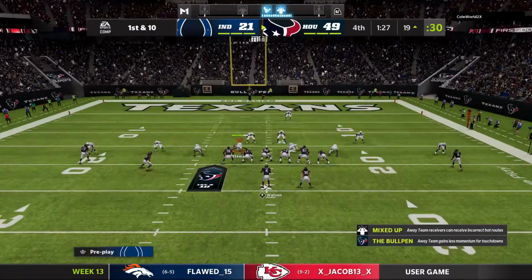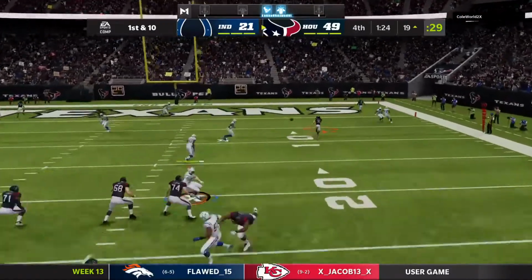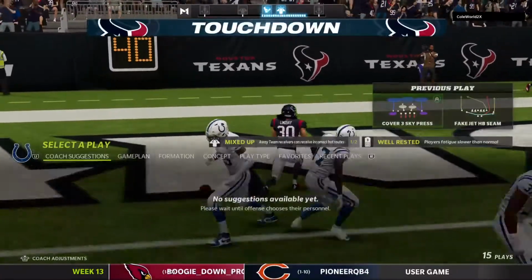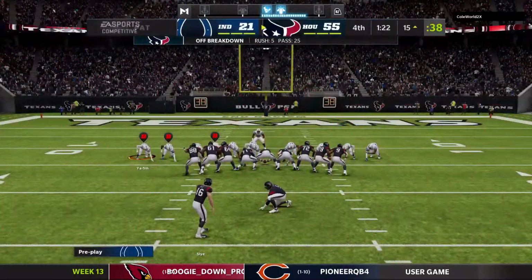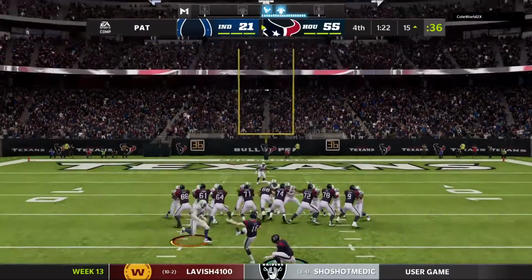Hey, you gotta snap it. You gotta snap it. From the red zone now, Watson. Got a man, and he hits him in stride. And he will get into the end zone. It's another touchdown. This thing is ugly. I'm not sure what other ground there is to cover here.